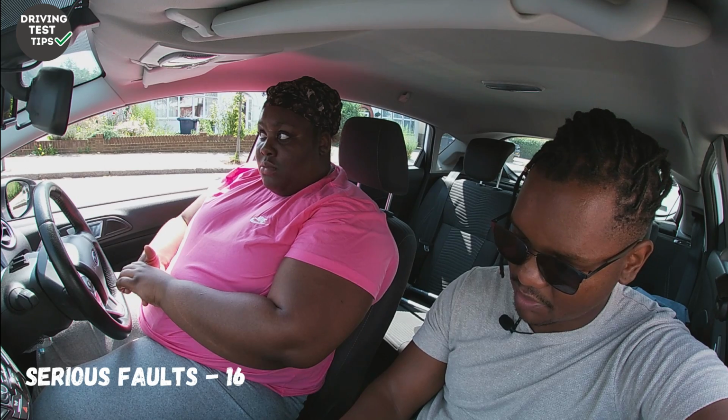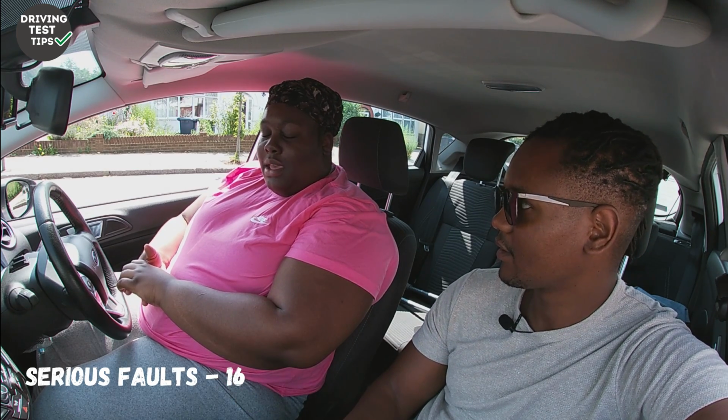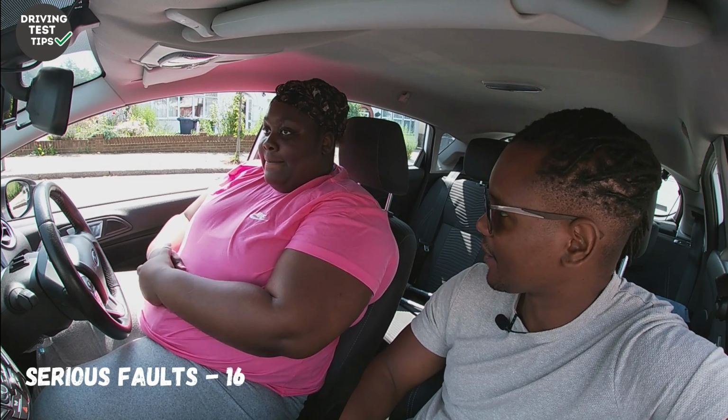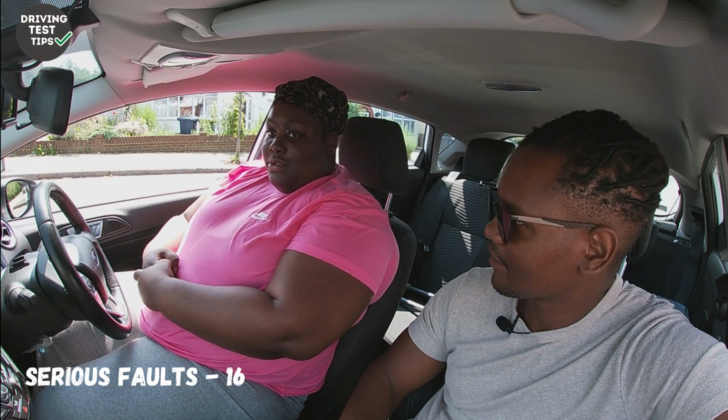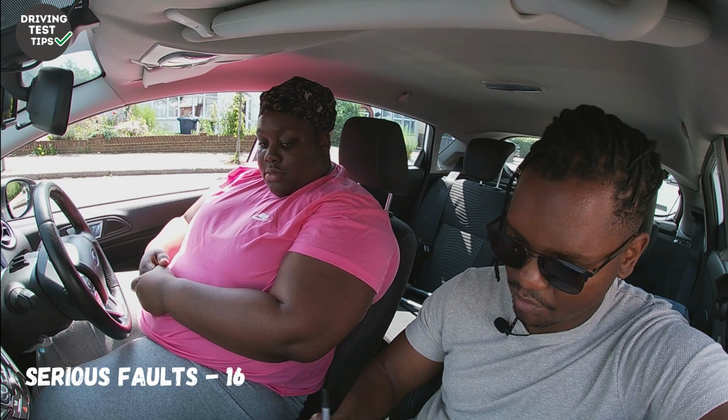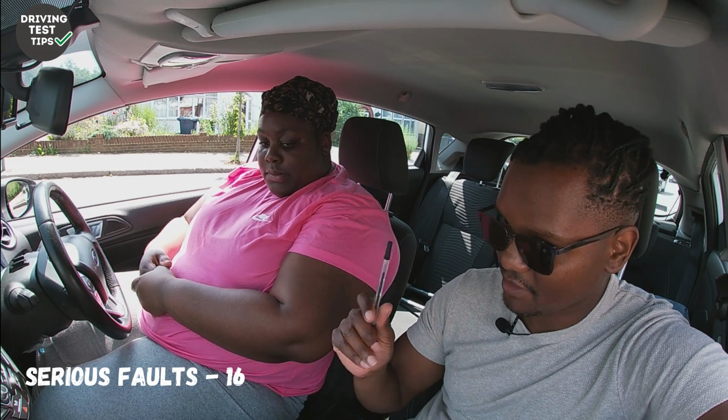Yeah, nearly forgot about this one. This one, remember I had to cancel your signal for you? Yeah. So you can't leave it on. Why do you think it's not safe to leave on your signal for that long? Because it can cause confusion to drivers behind. Exactly. All around, people around you can get confused. Not just drivers, even pedestrians, yeah?